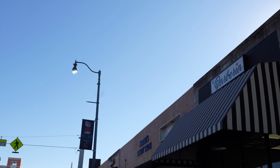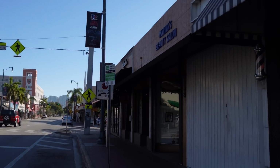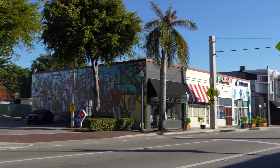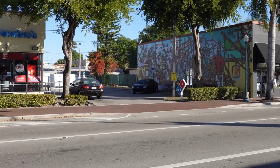Now, you'll see a lot of murals. I'm gonna show you guys the very first mural, the one that kind of started the whole movement of murals down here on 8th Street.